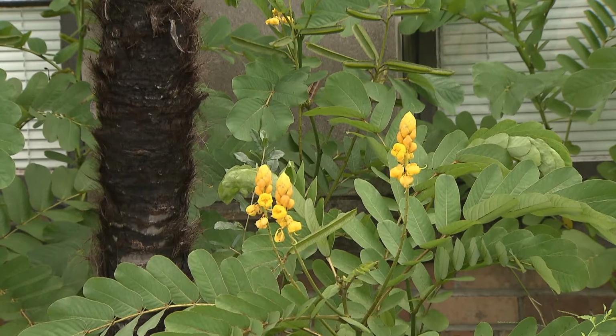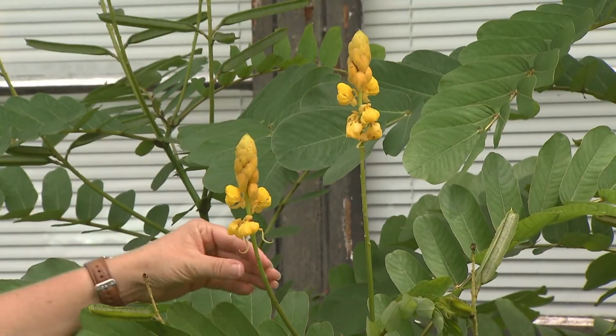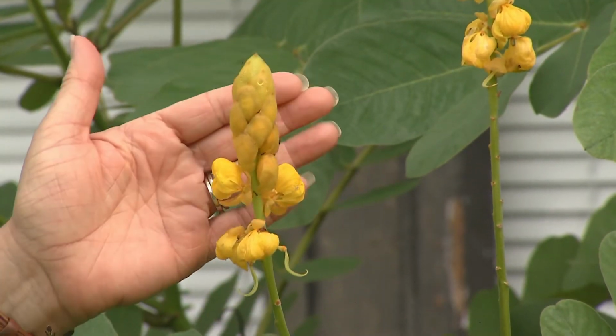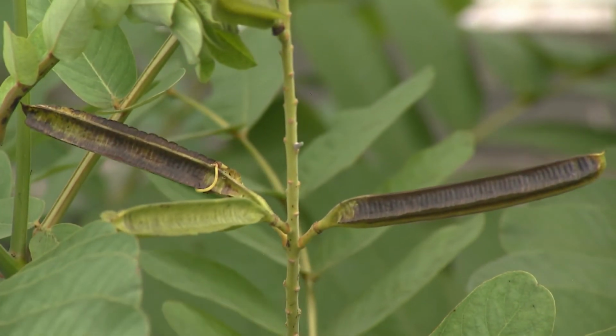Now, it looks good paired with things like palm trees to give it that tropical look, maybe around your swimming pool. Beautiful yellow flowers in the fall, easily propagated by seed. You can see these seed pods here. You'll get lots of volunteers.